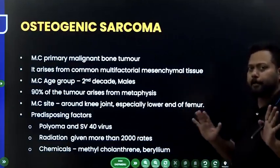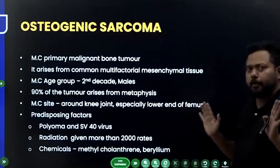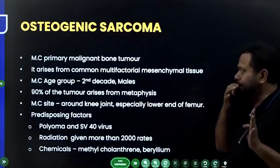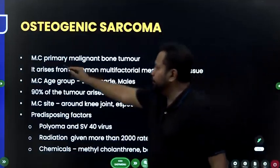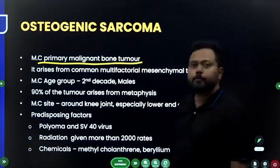In detail, I have taken everything. I am just giving an outline. That's all. This is rapid revision. Okay, it's an outline. It is the most common primary malignant bone tumor. A one-lakh-times-repeated MCQ.